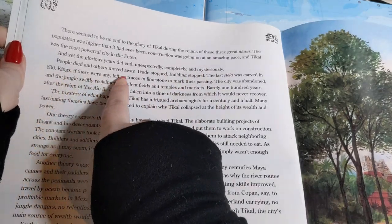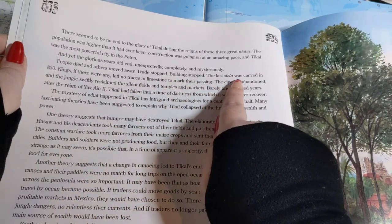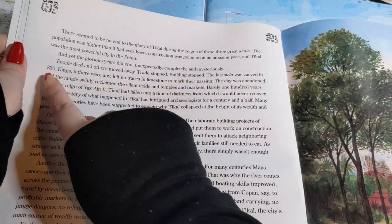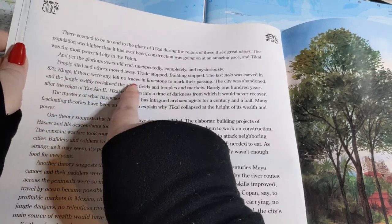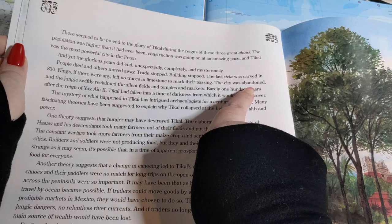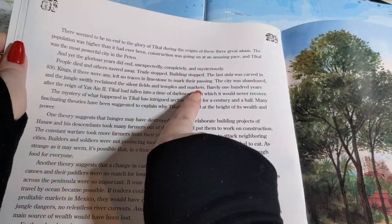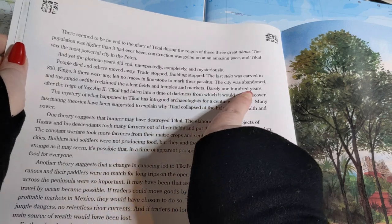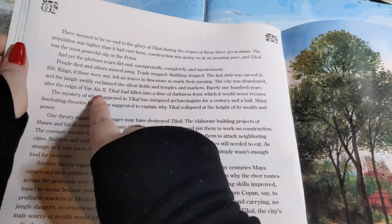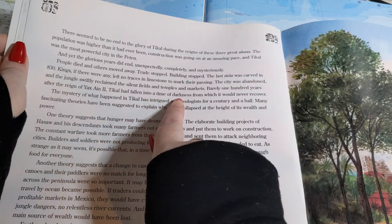People died, and others moved away. Trade stopped. Building stopped. The last stela was carved in 830. Kings, if there were any, left no traces in limestone to mark their passing. The city was abandoned, and the jungle swiftly reclaimed the silent fields and temples and markets. Barely 100 years after the reign of Yaxkin II, Tikal had fallen into a time of darkness from which it would never recover.